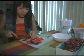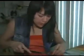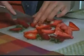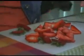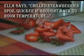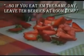And with strawberries, I would recommend if you're going to eat it the day of, not to stick it in the refrigerator. Because once you refrigerate it and you pull it back out, it will spoil quicker than usual. So if you intend on using it the day of, you might as well just leave it out. Okay. That looks like that amount.